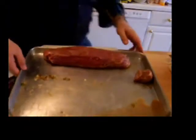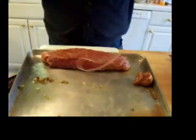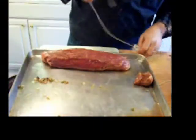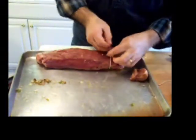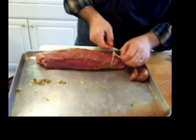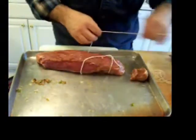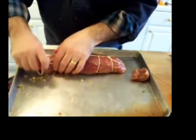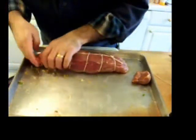Okay, the next thing we're going to do is tie it up. We're going to get a good length of kitchen twine here. You always want to get a little more than you need. So we'll start over here. Just tie it off. And then I'm going to come under it. Probably got enough for one more here. This just helps keep everything in shape, a nice round shape you want to keep.